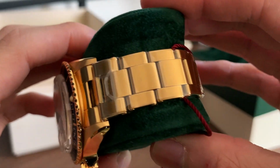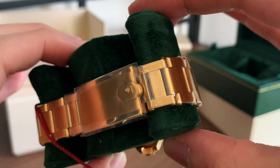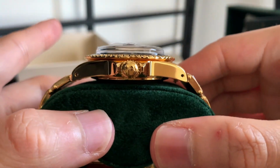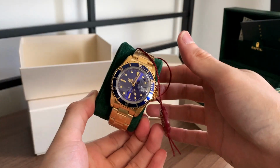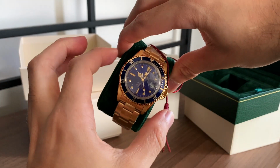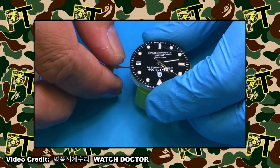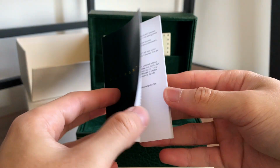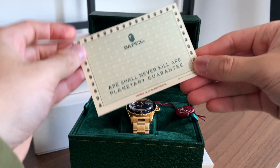I don't want to touch it too much because this is an order request, but the entire watch is gold colored. Got an ape head on the bracelet buckle, and we got one more ape head on the crown. Hopefully y'all can see that. It is kind of hard to tell, but there it is. Now, I'm not no watch expert or anything like that, but I would say it's a pretty nice watch. The quality of the insides, I can't really say. Of course, it does come with the instructions manual, English and Japanese, and your guarantee card.